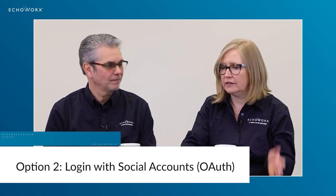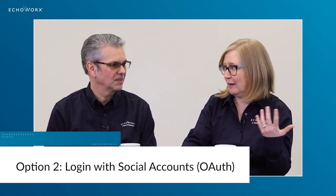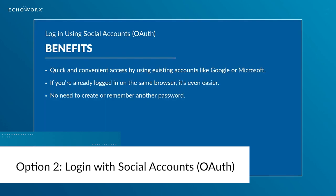You just click that log in with Microsoft button. You're likely already logged in that browser because you have your email open. And so just with a couple of clicks, you're in. You didn't have to register. So from an authentication perspective, it tips the scales really well on the usability scale, right?